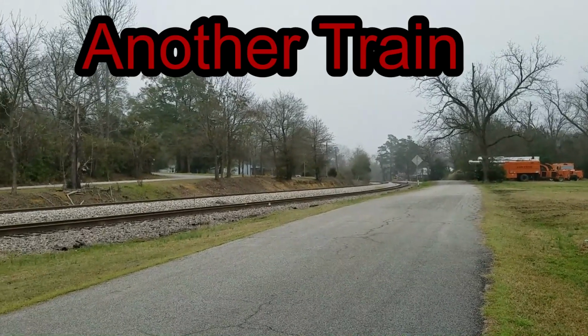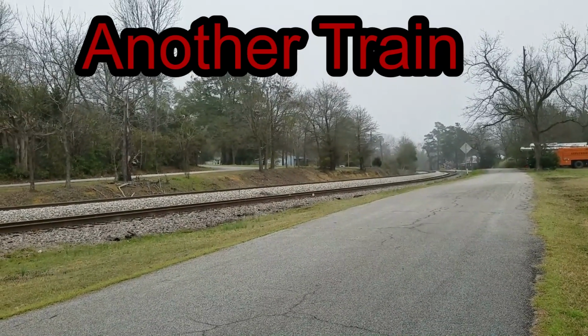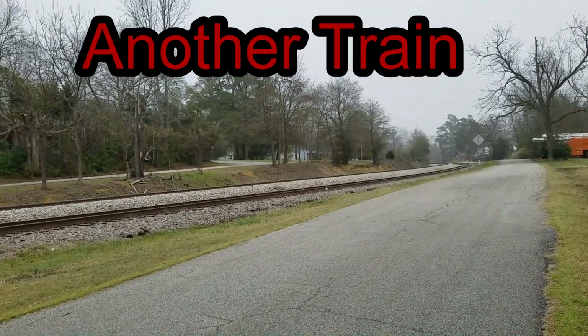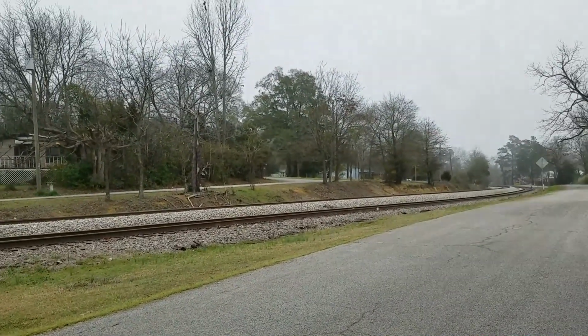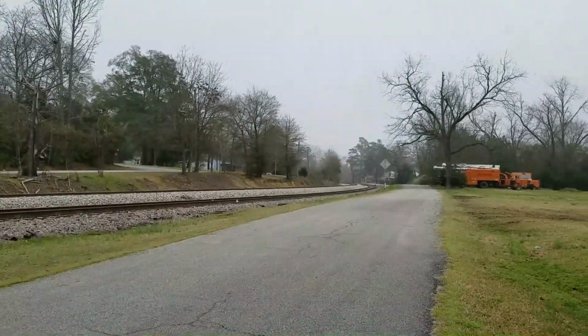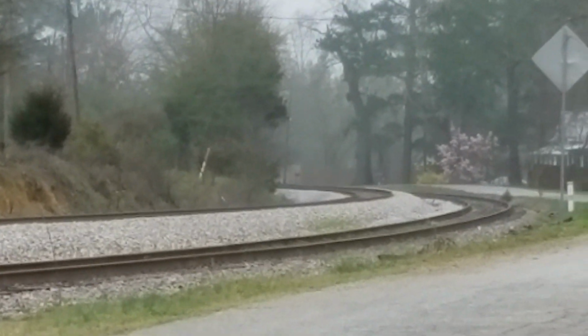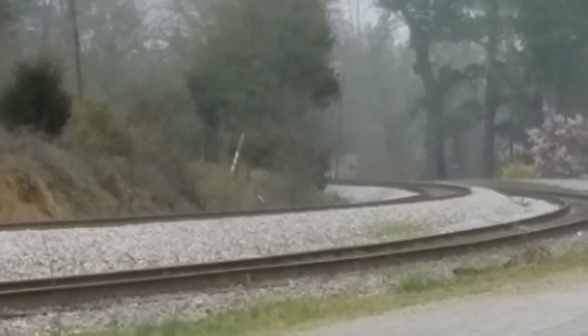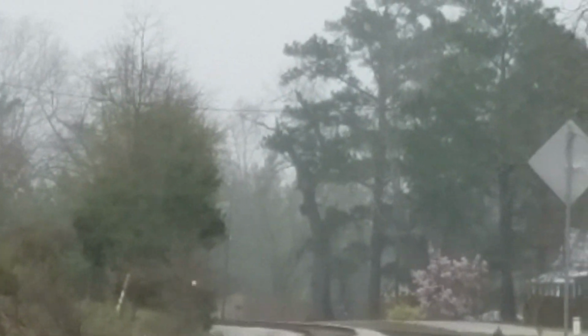Okay guys, a little foggy today, and I heard a train, which I expected about 30 minutes ago, but that's the way the trains are. Yeah. Our one-armed bandits are coming down, and a train should be coming around this corner right here. Here she comes. Let's see what kind of train we got today. What kind of car? Coming around the bend.